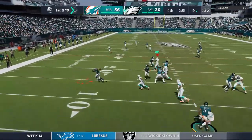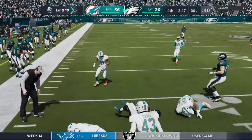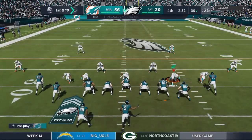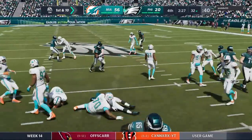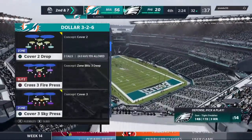First down, Bridgewater. Now they go screen. It's complete. And he'll get this up to the 30-yard line. The drive starting with a first down, 11 yards on that pickup. First and 10 at the 30-yard line. They run the option here on first and 10. And he'll slip his way up across the 30 to the 32. 6 on the carry. Chris Jones on the stop.